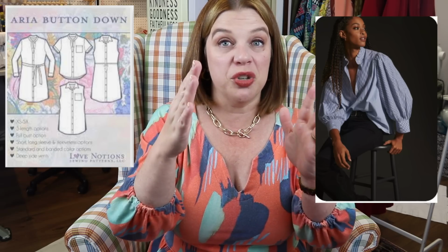And I would just slash and put in an inch, however much fullness you want, an inch and a half. You could go 2 inches for each spread, and maybe do that in 5 places evenly across the sleeve. Be really cool.